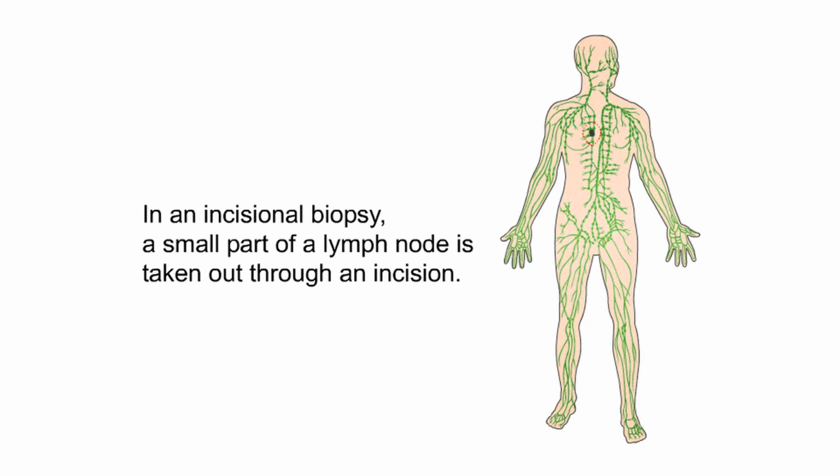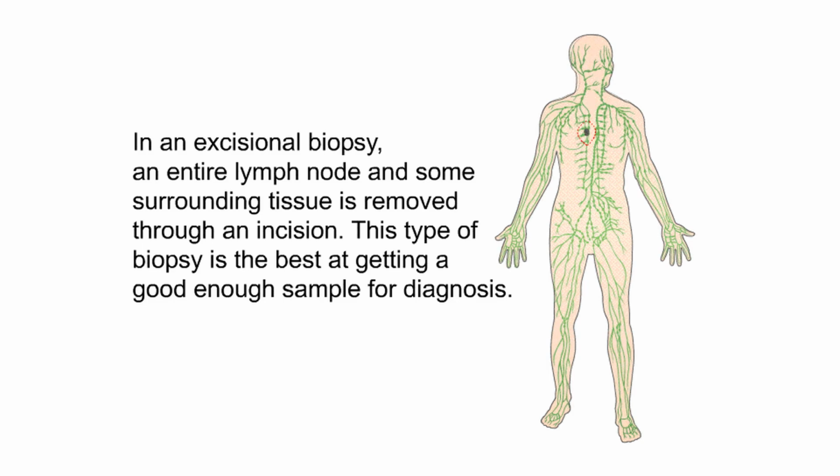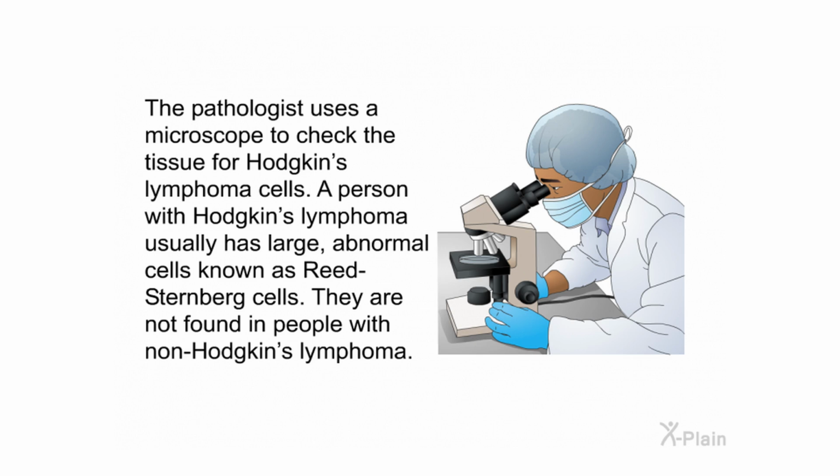In an incisional biopsy, a small part of a lymph node is taken out through an incision. In an excisional biopsy, an entire lymph node and some surrounding tissue is removed through an incision. This type of biopsy is the best at getting a good enough sample for diagnosis. The pathologist uses a microscope to check the tissue for Hodgkin's lymphoma cells. A person with Hodgkin's lymphoma usually has large abnormal cells known as Reed-Sternberg cells. They are not found in people with non-Hodgkin's lymphoma.